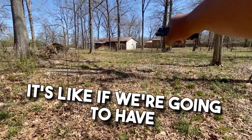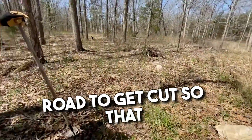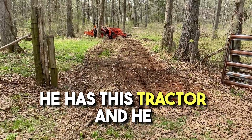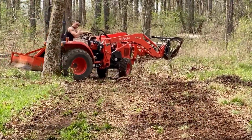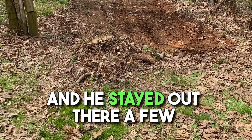It's like, if we're going to have to do this on a regular basis, how are we going to get back and forth? So we're plotting and planning a road to get cut so that we can get back there. And we hired Hank. He has his tractor, and he came out to help us out. Really great guy. And we called him right there at the beginning of the spring to start cutting a road for us. And he stayed out there a few hours the first time.